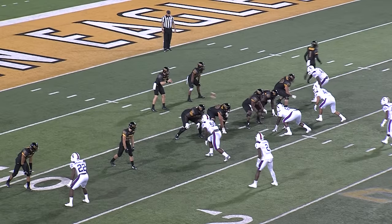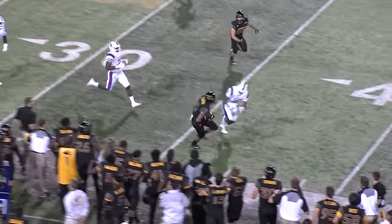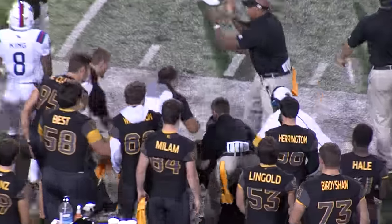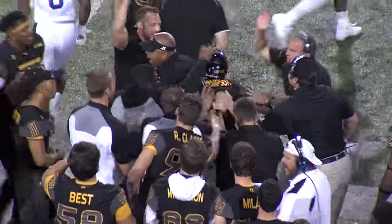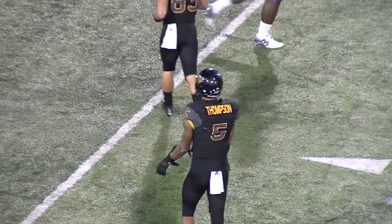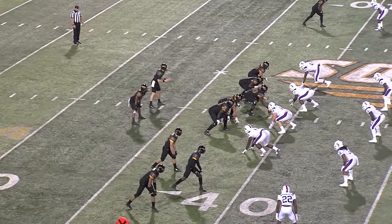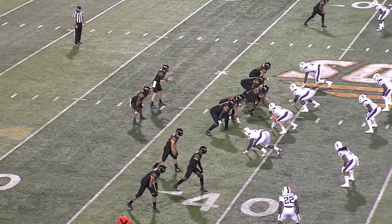He goes in motion, right to left. Mullins takes a snap, drops to throw. Sideline pass is caught for the Golden Eagles. First down, knocked out of bounds. That looked like D.J. Thompson is going to make his 10th catch of the ball game. Down for the Golden Eagles. Out just shy of the 40-yard line of Louisiana Tech.